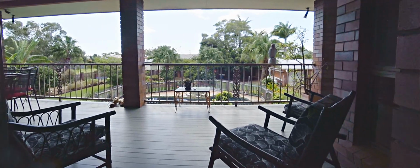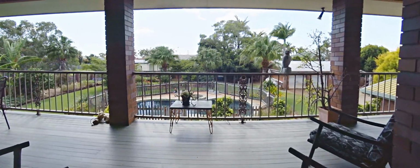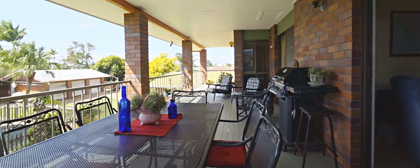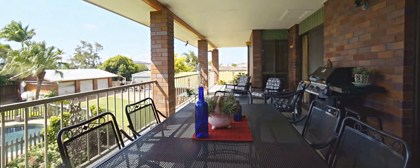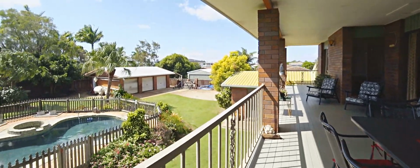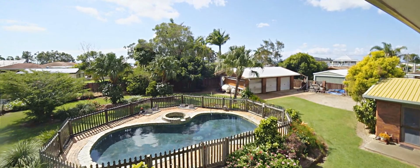The glass sliders open the home up to provide a seamless connection to the large rear veranda, encouraging alfresco entertaining all throughout the year, a perfect point of relaxation and watching over the children enjoy the boundless private grounds with in-ground pool whilst enjoying that coveted north aspect.